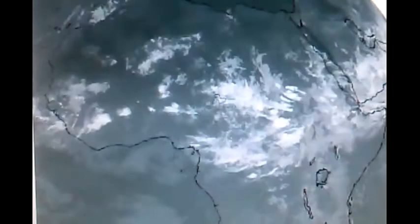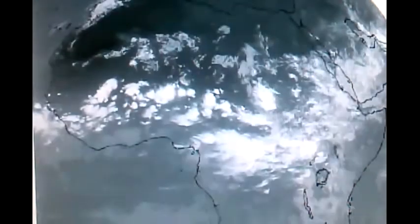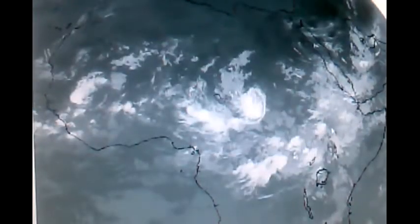We've got one, a little small one, getting ready to move off the coast of Africa. We've got one in the middle of the continent, and then we've got another one that looks like it's developing on the back end right here.